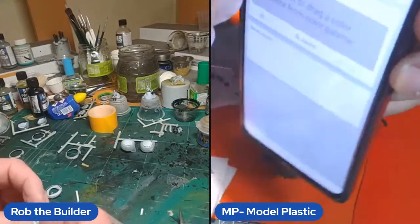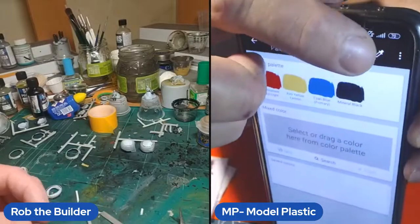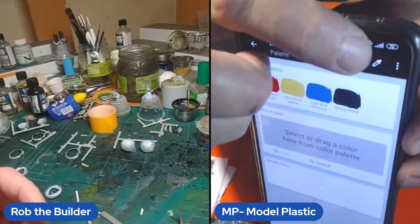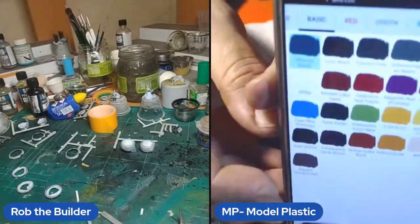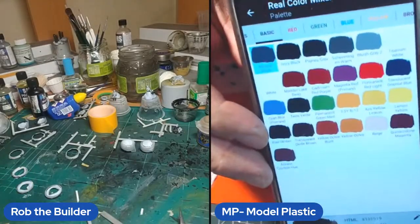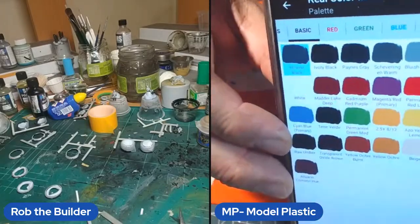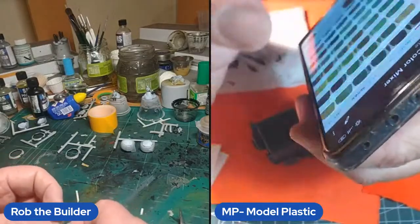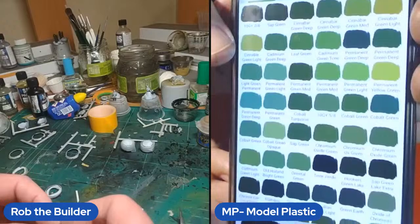Another option is this one in the top. You have a little drop here, you can see a pipette here. You just touch the pipette and you are going to see the gallery of every color here. Wow. Every tone: red, green, blue. For example, you need more tones of blue, green. You're right. Every tone of green here. You can see.